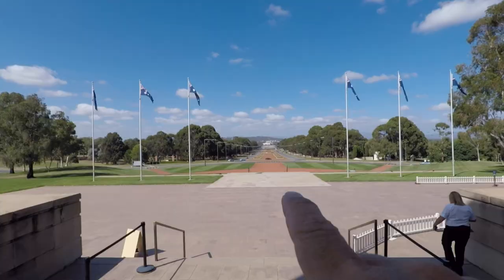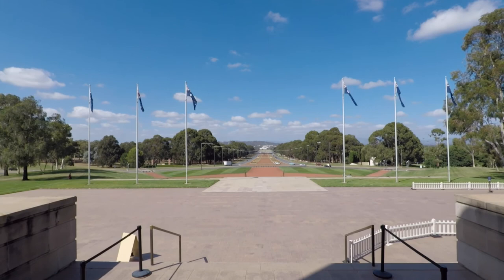Coming into the War Memorial, you have to book a ticket. It's free and doesn't cost anything. By the way, that building up there is the Australian Parliament House. It's where all the politicians do their meetings and stuff.